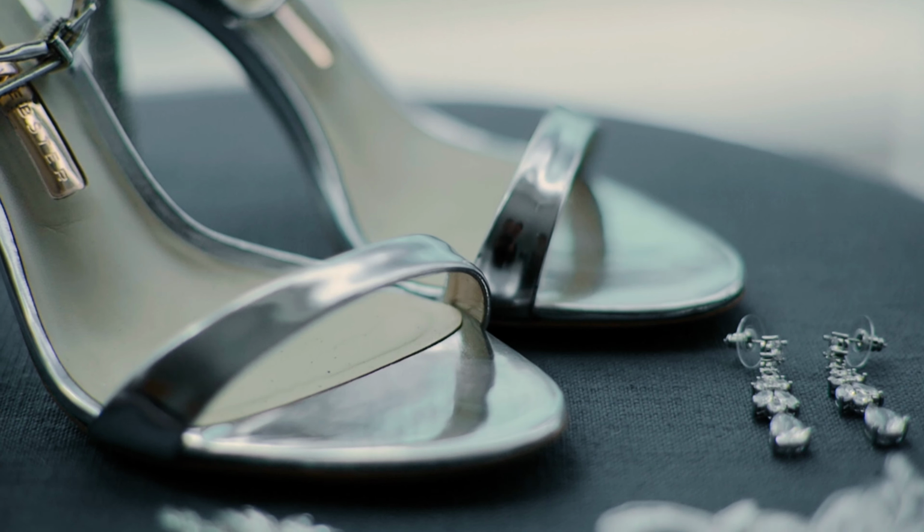But today is not about that. It's about all these parts behind me. These are not parts that are modifying the car. These are parts that are going to be de-modifying the car.